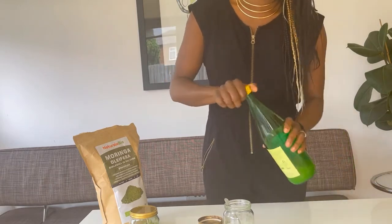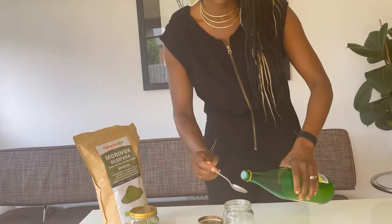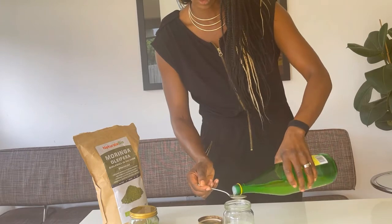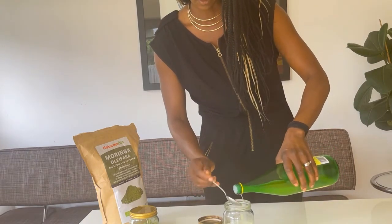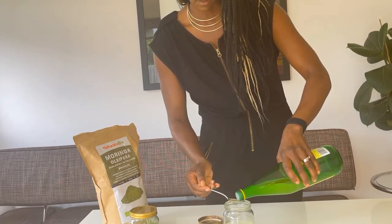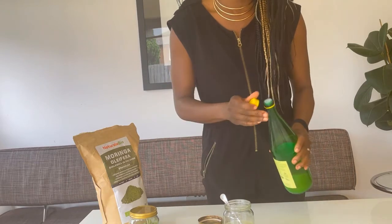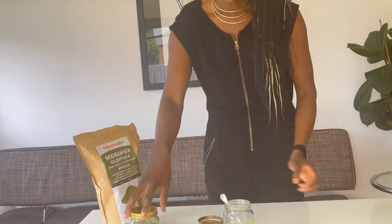And again, if it wasn't for the camera and showing you guys, I would just throw it straight in and then try and tip it into the actual teaspoon. There's 1, 2, and 3. Now this is preference. If you prefer less of a stronger taste, then do less of a stronger taste.